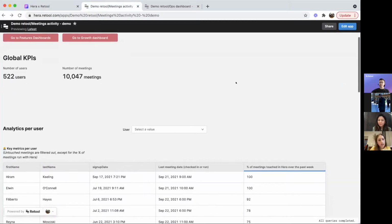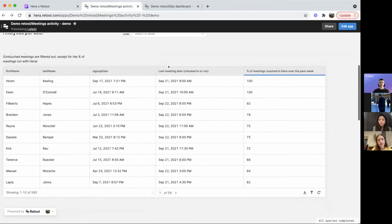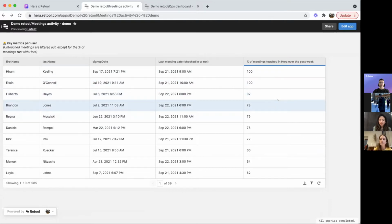Okay, so this is a Retool dashboard that I've created. Basically we have a productivity app, so retention and activation are super key for us. These are the North Star metrics. So this first dashboard helps me understand who has signed up, when, and when was the last meeting date. And I also get information on the percentage of meetings joined through Hera within the last week, which gives me a sense of what is the stickiness, basically.